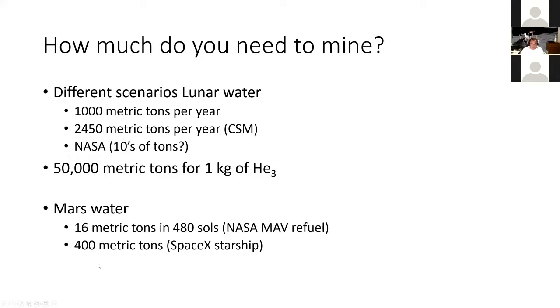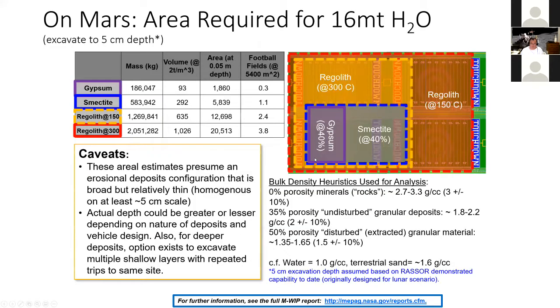On Mars, 16 metric tons of water is what's needed to get the Mars ascent vehicle to refuel to go back to Earth. Or if it's a SpaceX Starship, about 400 metric tons. So this is kind of how much we need to collect. Now, to put that in perspective, this is a Mars case here. So how much Martian material would I have to excavate and transport for 16 metric tons of water?